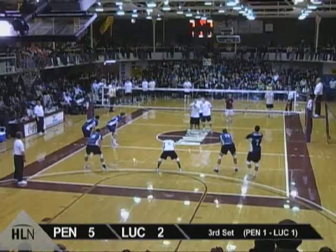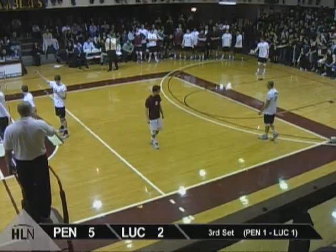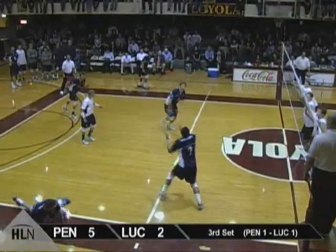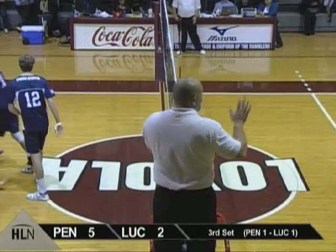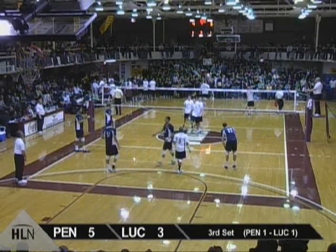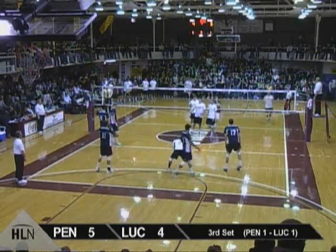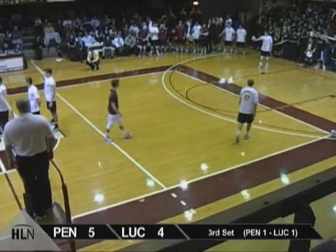Mike Hutz will serve. It's a race to 30 as we are in set number 3. The high toss. Jump serve gets across. And it's set for Price, and he gets it out. And the Ramblers now trail 5-4. And remember, this opened up with Penn State scoring the first 3 points of the game. Or first 3 points of the set. I'll have to say it right.